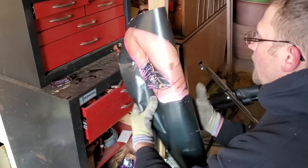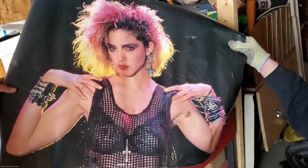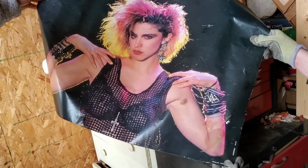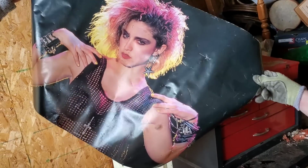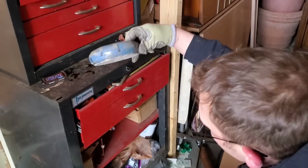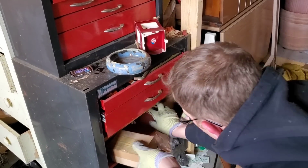Dude, let me see this legendary poster. I'll grab one side. Whoa, what the heck is that? Madonna? Yeah, it's Madonna. It's my girl, man. Look at it, she's got hairy armpits. Vintage Madonna right here. Madonna, 1985, printed in England. Jeez, that's gotta be worth something. You just don't know where you're gonna find it in storage. There's ceramic pieces down here. Model. We got some old school ephemera over here.